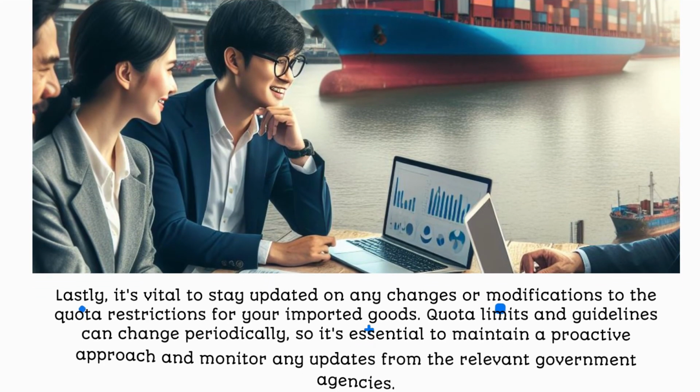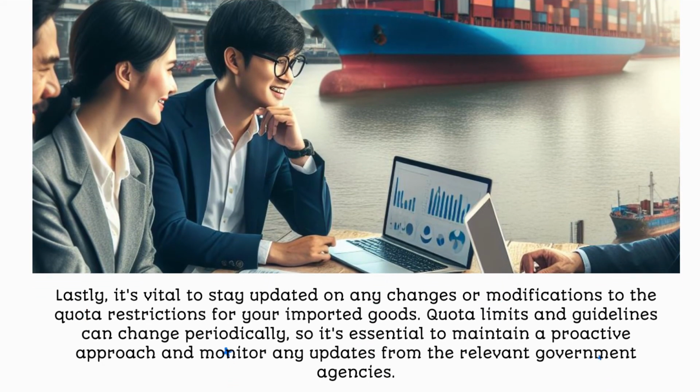Lastly, it's vital to stay updated on any changes or modifications to the quota restrictions for your imported goods. Quota limits and guidelines can change periodically, so it's essential to maintain a proactive approach and monitor any updates from the relevant government agencies.